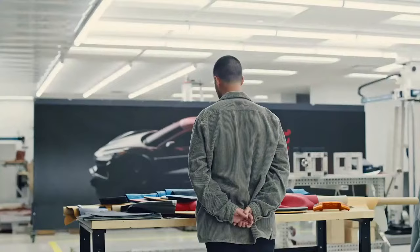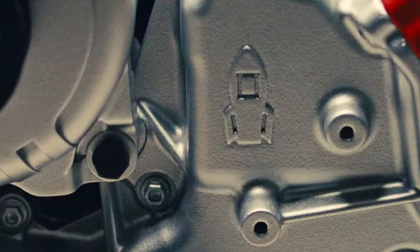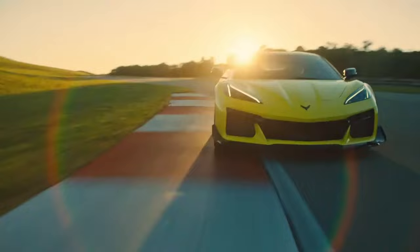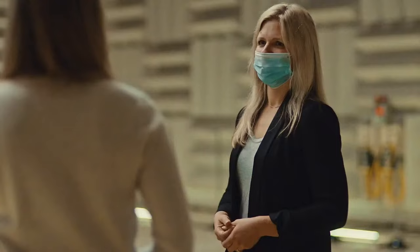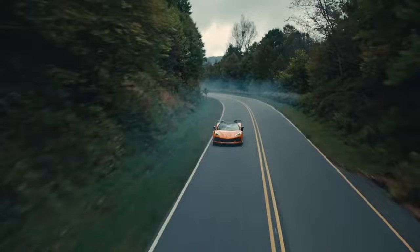It truly does open the doors of what we can do with a small block V8. We're only just getting started. The project is like going to the moon. It's a product of a vision, but our team is never done. Z06 is just the next chapter in a very long book.